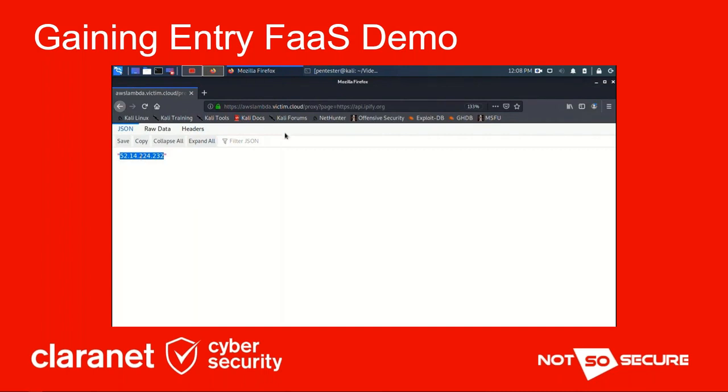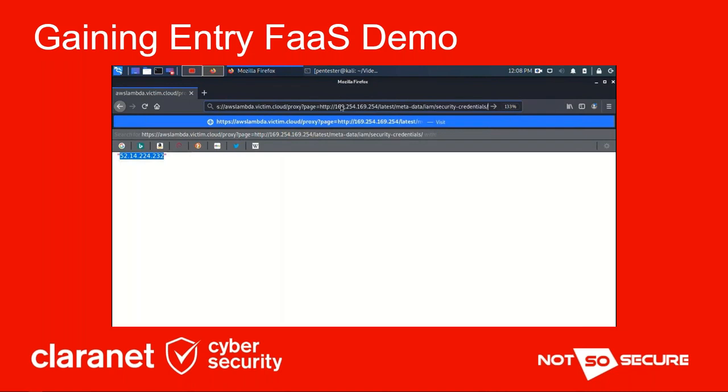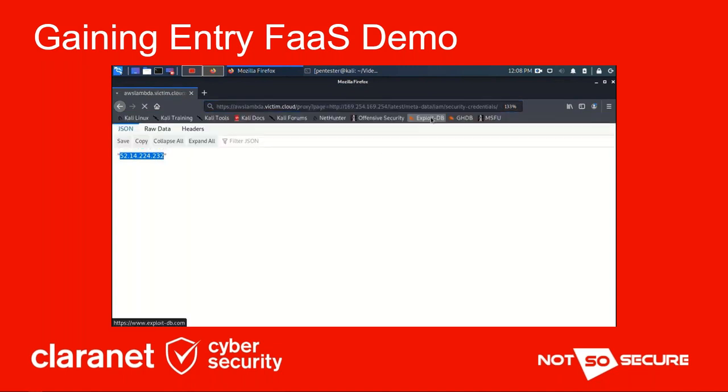I know straight away that I can't access the metadata API. It's not exposed to functions within AWS. And just to prove this, I'll give it a go. We'll enter the address for the metadata API, followed by the path, which would normally give us some security credentials. Connection refused. We're unable to access this address. That's normal, and that is expected for functions within AWS.